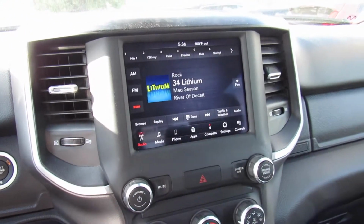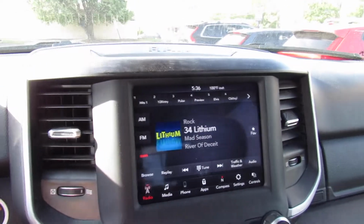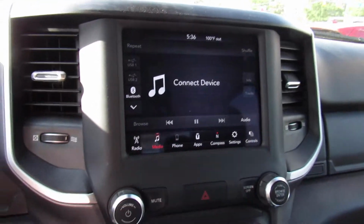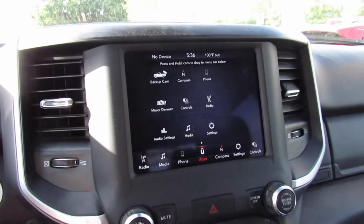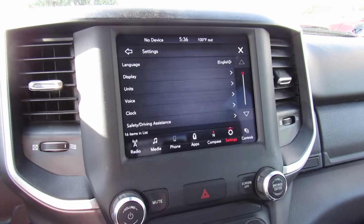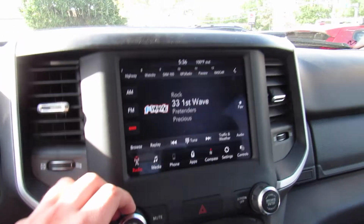Way cleaner looking, just way more normal looking for the inside of a truck, and it's still super easy to use. This is your typical Uconnect. So your media, phone, different apps, things like that, your mirror dimmer, backup camera, you can bring all of that up. Compass, different settings. And then going back to the radio, this one is just the standard audio system, but it sounds fantastic.